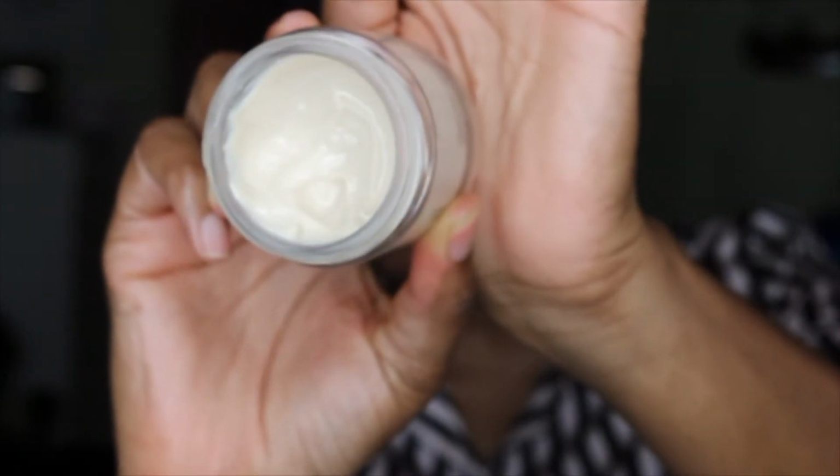It hydrates my skin. My skin feels good. It's lightweight, even though it looks a little thick. It's like a nice consistency. If you're somebody who has dry skin and you're looking to spend a little bit of money on a moisturizer, then I would definitely say try Youth to the People because their products have not disappointed me.